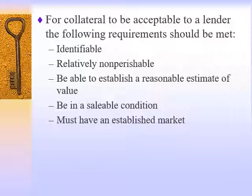The collateral needs to be relatively non-perishable. Perishable collateral is not acceptable because it could go bad, spoil, not be available at the time that the lender needs to access that collateral to satisfy the loan.